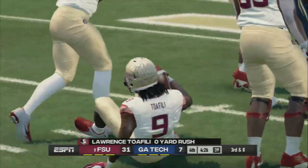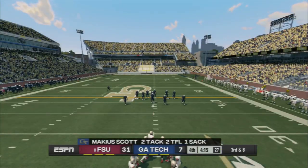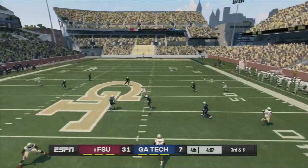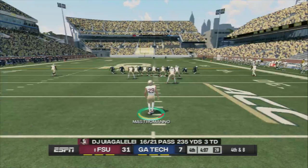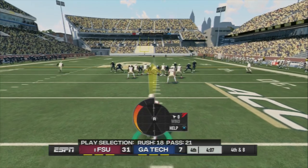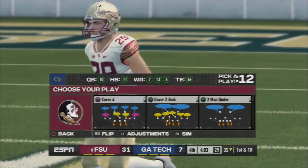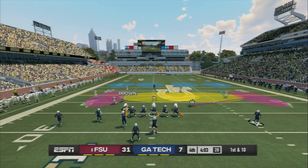Takes a handoff, tackled for a loss. Would have been a big play by the defense. He can't hold it. That makes it 4th and 8. This is a great punt blocking team, and it looks like they're going to try to get to this one. The offense now will take the field, and they hope to have the same success they had on their last drive.